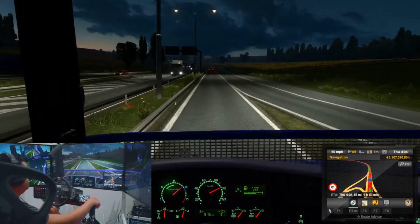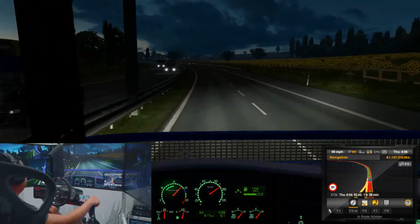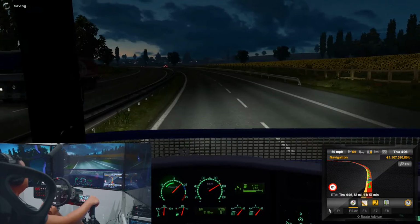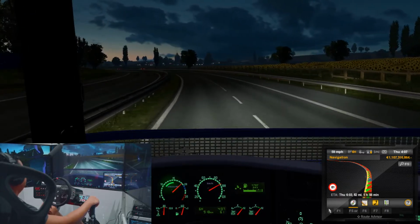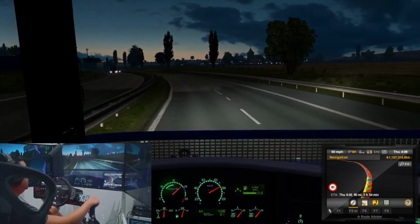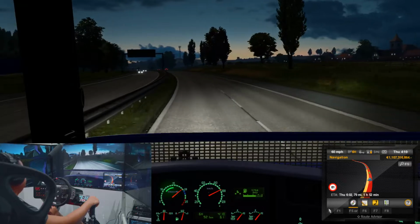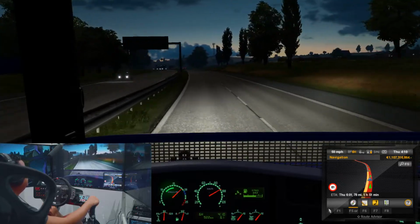Got 85 miles to go, guys. We're almost halfway done our tank of gas, so we may have to stop here soon. Got a nice sunrise coming up. It's 4 in the morning right now. Hopefully we get a nice sunrise here.